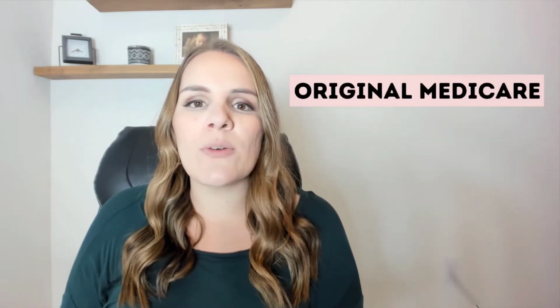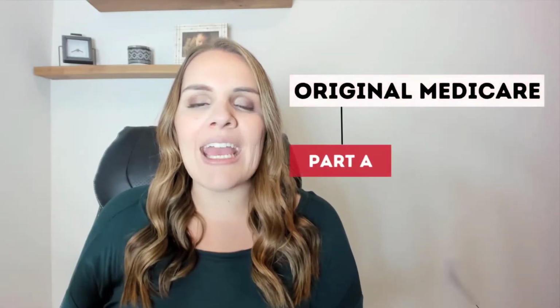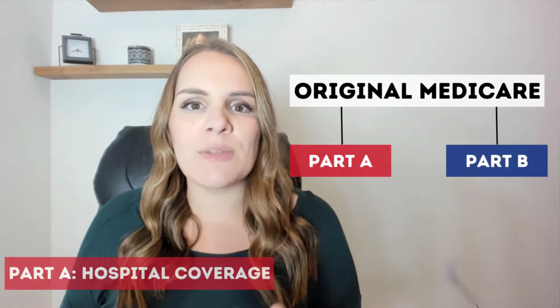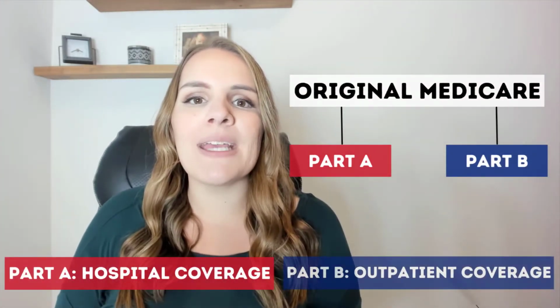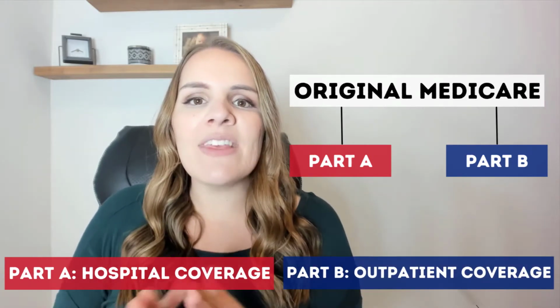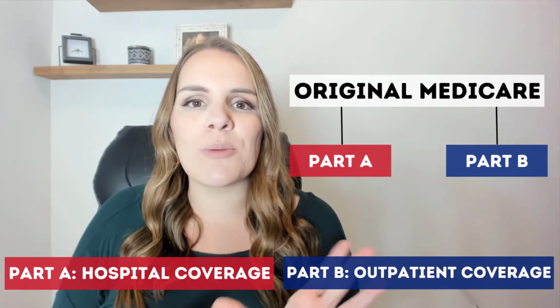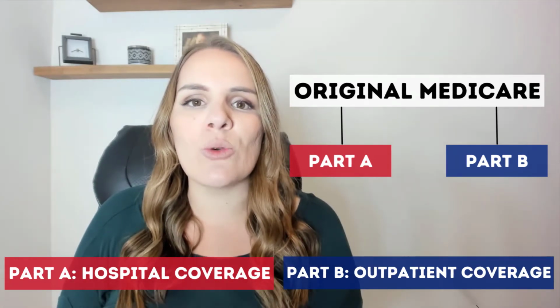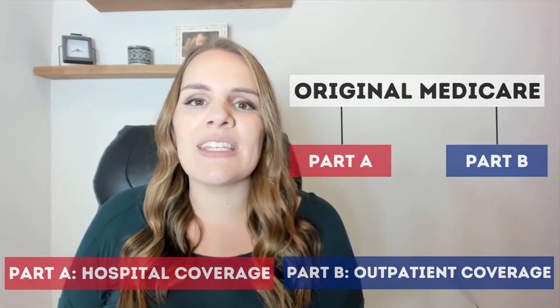Now, when we look at original Medicare, we've got two different parts. We have Medicare Part A and Medicare Part B. Medicare Part A is your hospital coverage and Medicare Part B is your outpatient coverage. And these coverages are separate in terms of their monthly premiums, their deductibles, and their cost share for you. So we'll break it down directly into the numbers.